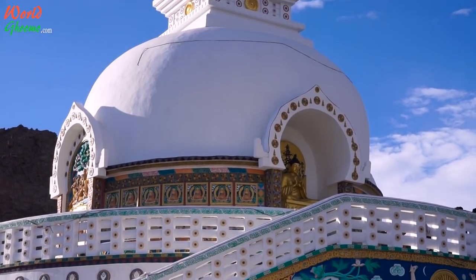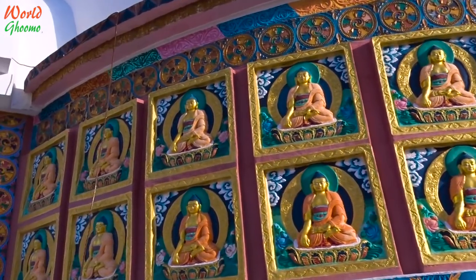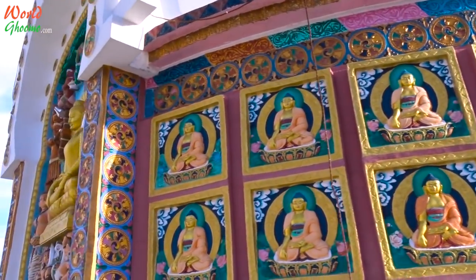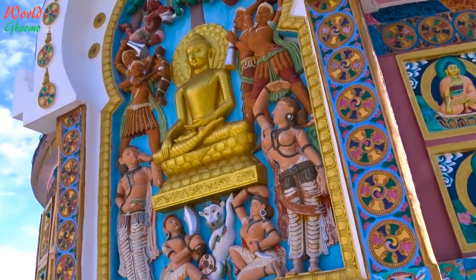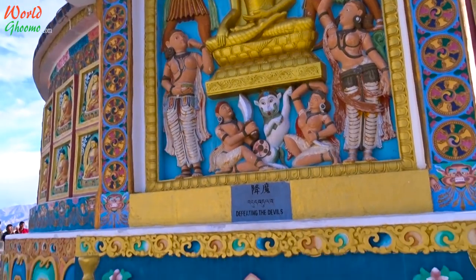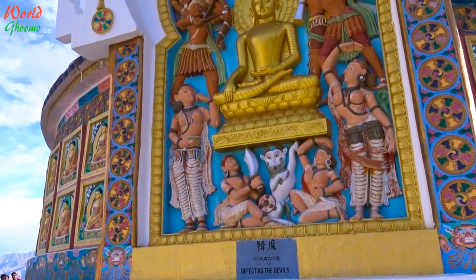The second level of the stupa also depicts the life, nirvana, and the death of Buddha. Many small images of meditating Buddha, all embossed in vibrant colors, can be seen featured on both levels.